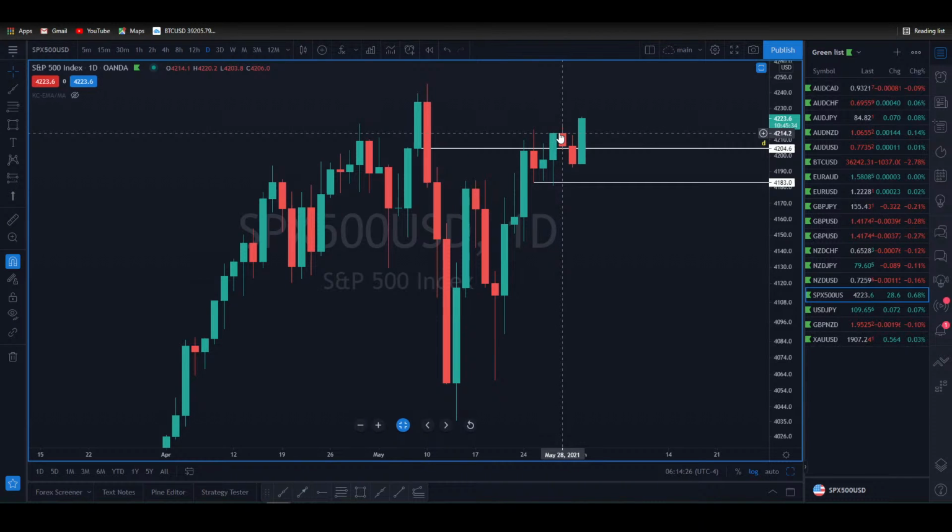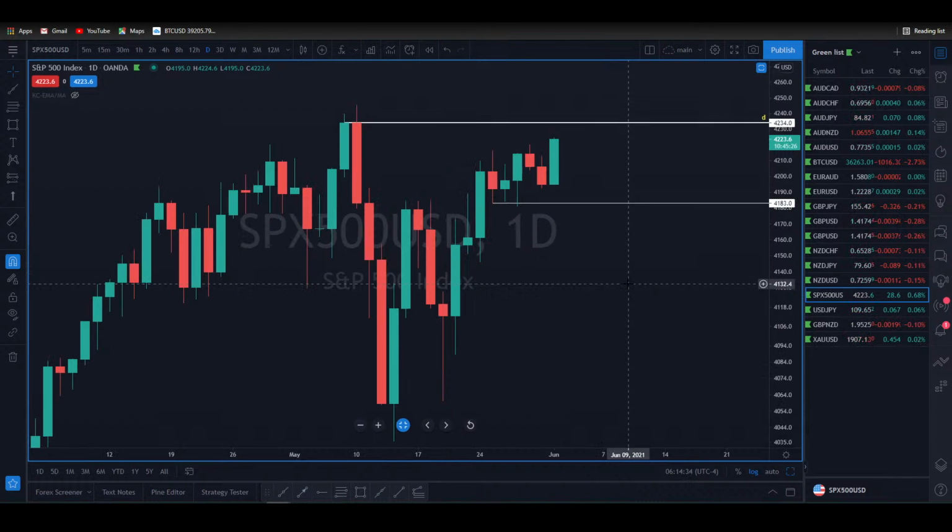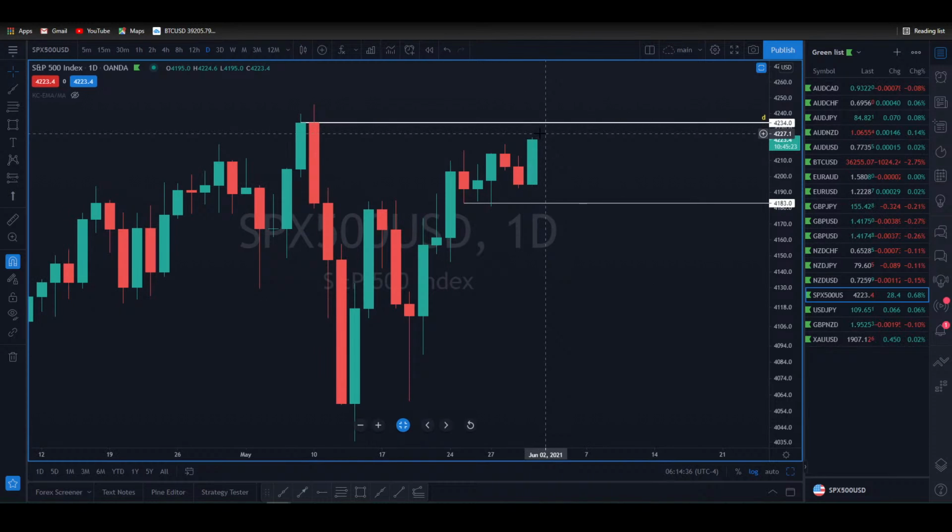Boom, there's your break. Another test. Boom, another break. So it's moving on up. Next resistance is going to be 42.34. Are you looking for buys right here? Absolutely not.